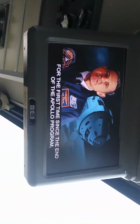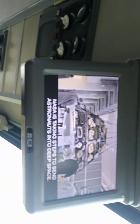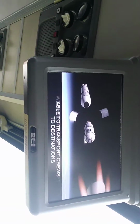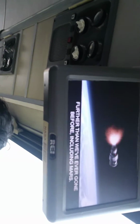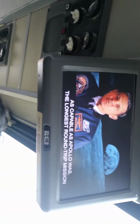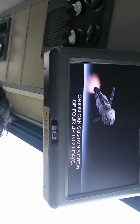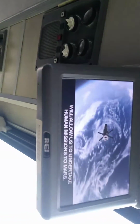For the first time since the end of the Apollo program, which took us to the moon, NASA is taking steps to send astronauts into deep space with the new Orion exploration vehicle. We have the first spacecraft in history able to transport crews to destinations further than we've ever gone before, including Mars. As capable as Apollo was, the longest round-trip mission to the moon was only 12 days. Orion can sustain a crew of 4 up to 21 days, and when coupled with a habitability module, will allow us to undertake human missions to Mars, which will require close to a 2-year round trip.